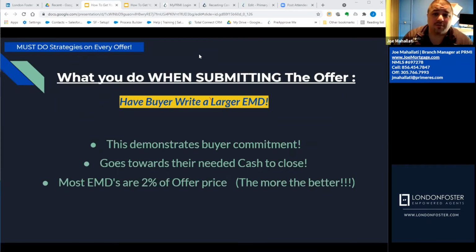If you give 8%, now 8% usually is a good rule of thumb of the total. If they're going through a first-time homebuyer program, single family, not condo, very few times condo, but when you're buying a single family, it's usually about 8% of the sale price. So if you're putting in a 6% earnest money deposit, that's a very strong offer.